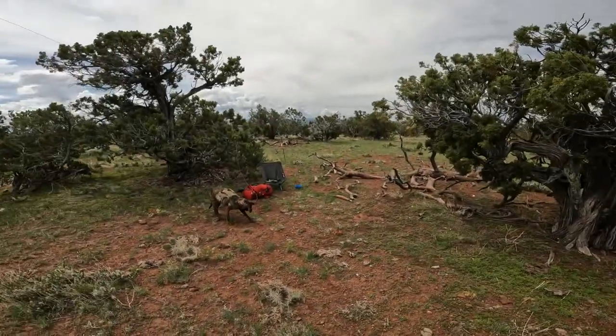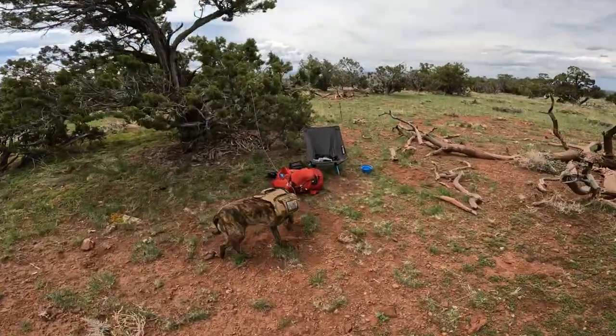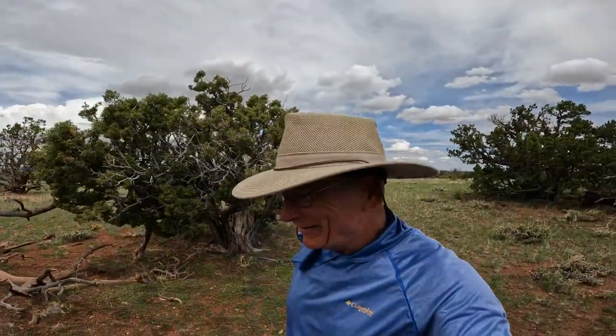I think Ray is ready to get out of here. The gnats are driving her crazy. So we're gonna head on down the mountain here after we pack up.